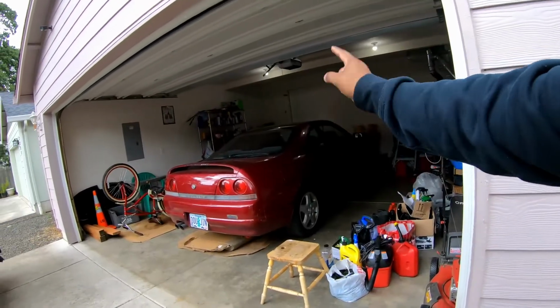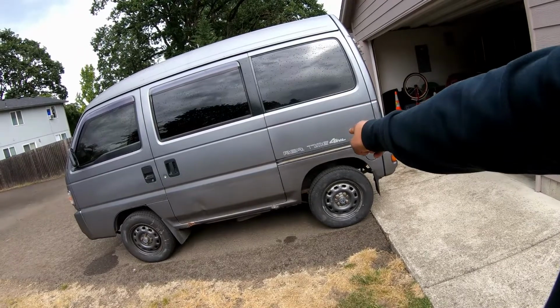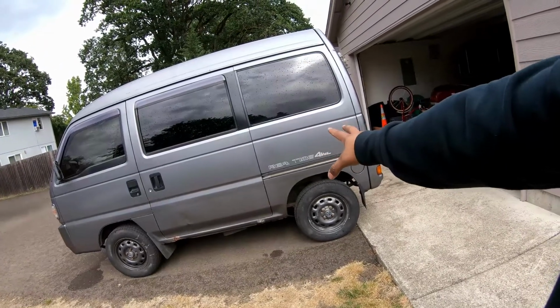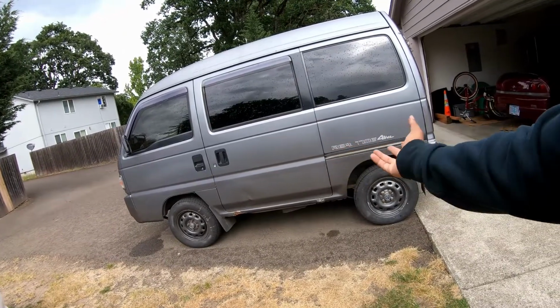Now that we know what's up with the Skyline and Miata, we'll come over to the Acti. Pretty much all that's left to do is the timing belt and associated stuff with that. I have to replace the CV joint on the drive shaft or just replace the drive shaft.